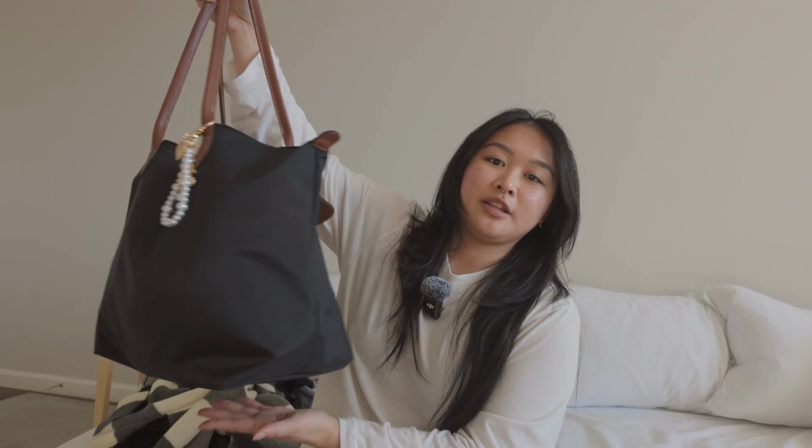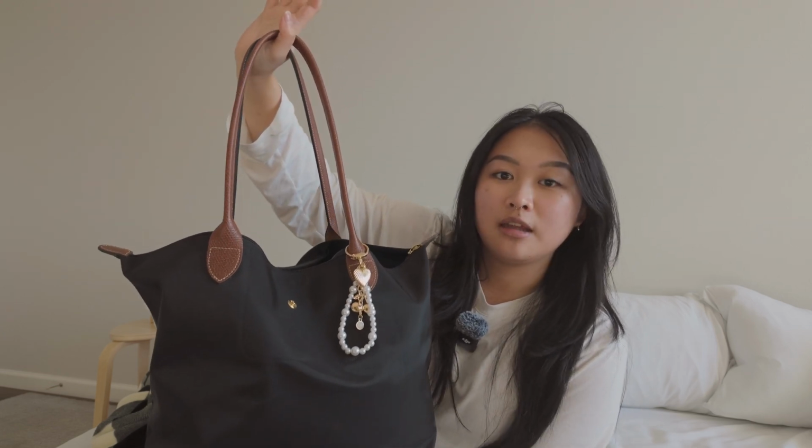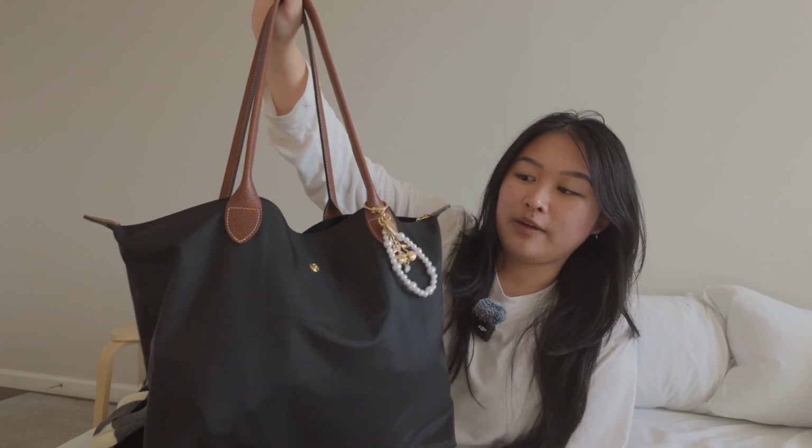But quickly, let's go over the 2 bags that I use. This is my everyday go-to bag for work. It's the Longchamp Le Pliage bag in large, and I have just a black one. And then when I have to go to the gym before work, or if I'm going back to where I live, I will be using this Patagonia Black Hole MLC 30-liter bag.